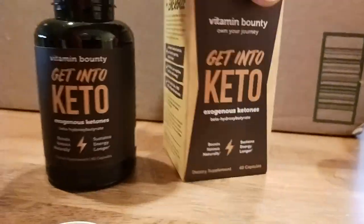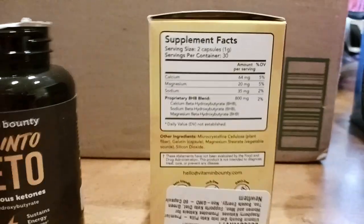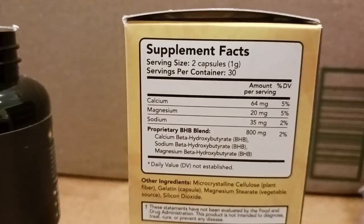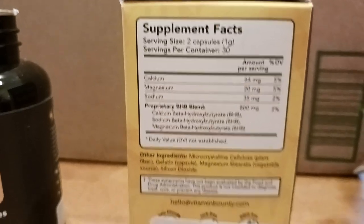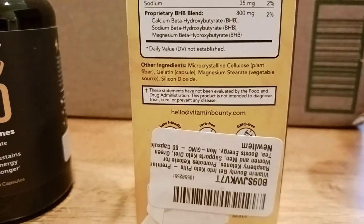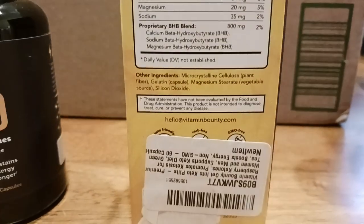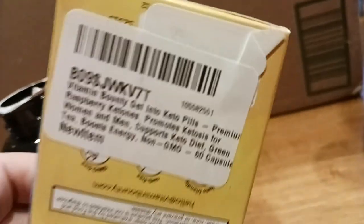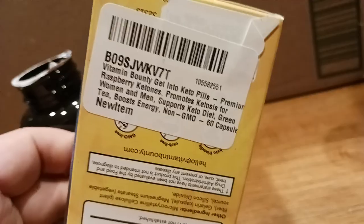We saw the front, and we saw the supplement facts. Let's take a look at those. Proprietary BHB blend, right. If you want to take a look, other ingredients are cellulose and gelatin, which is basically what makes up the capsules. And then here's the label with the barcodes. Just make sure you're getting the same product that you see in this video. Anyways, let's look at the bottle itself.